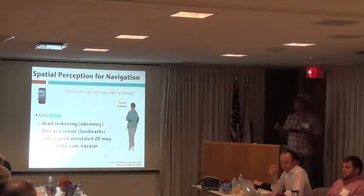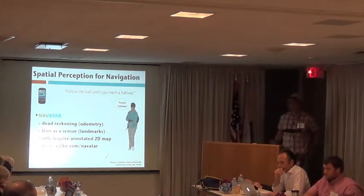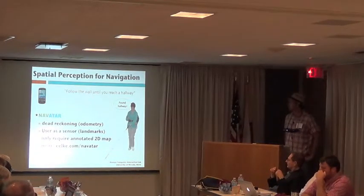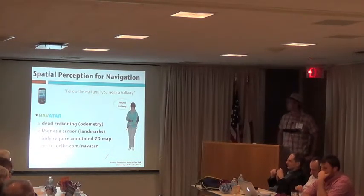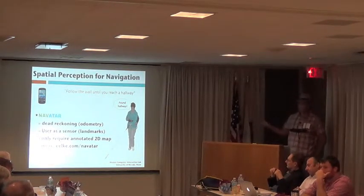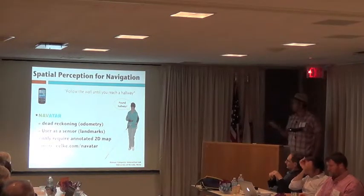If you just have a map and you annotate some landmarks on it, it allows for some basic form of navigation. This is interesting because indoor maps are becoming increasingly available. Google already has 10,000 maps available at airports and malls. If you're interested in that, check the link ilka.com. Navitar. So we've done user studies with the system.